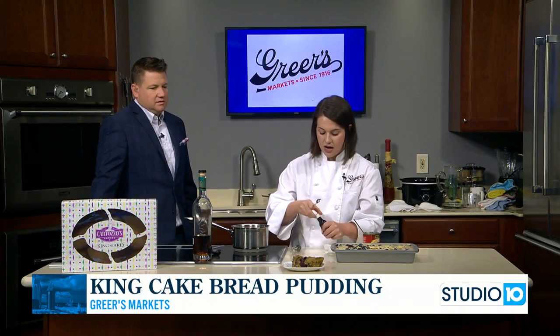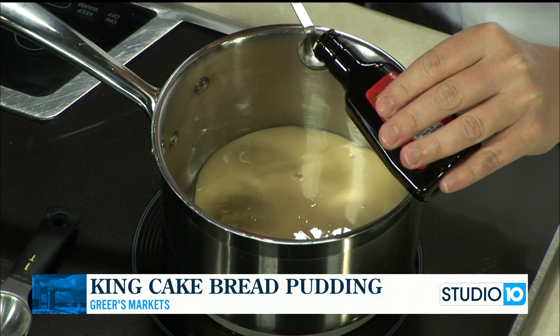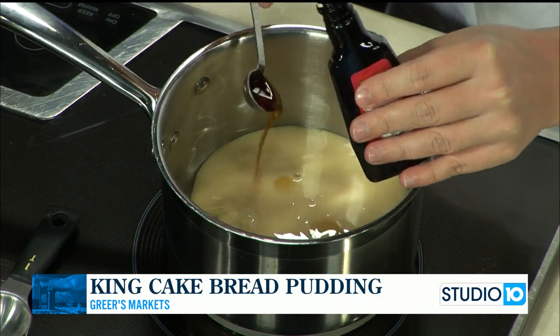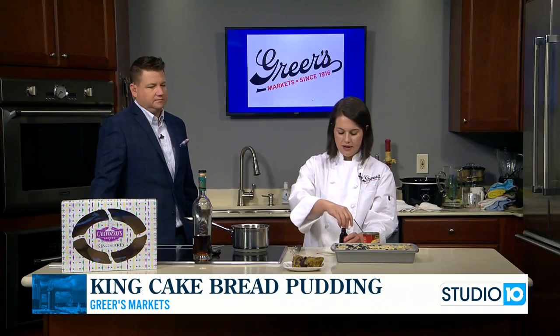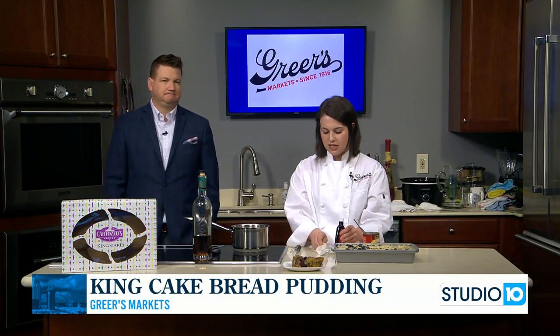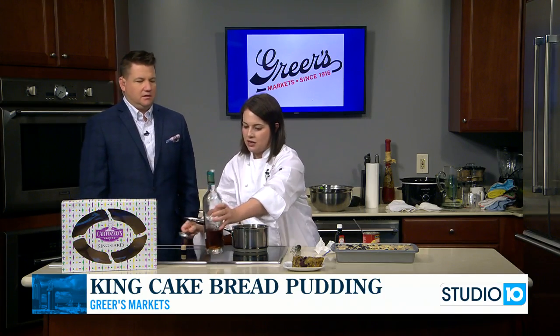And if you did not want to use rum, I'm using a dark rum today, you could put a little bit of rum extract in there, or you could just omit it altogether, and instead of doing half a teaspoon of vanilla, you could just do a full teaspoon. And if you needed to thin it out a little bit, you could just add a little bit of milk in there. So it's still gonna be a really great sauce.